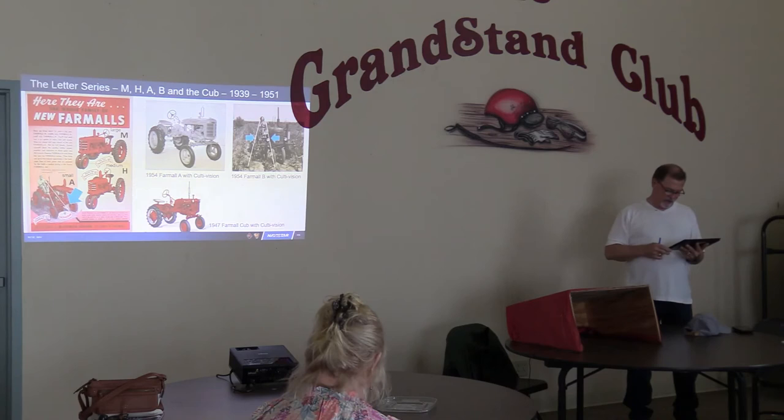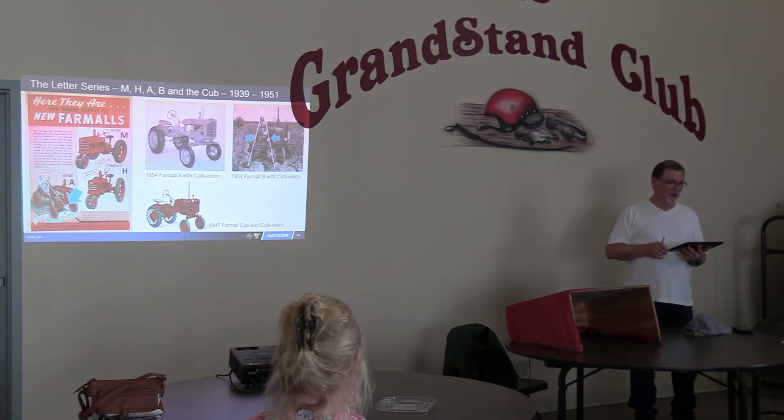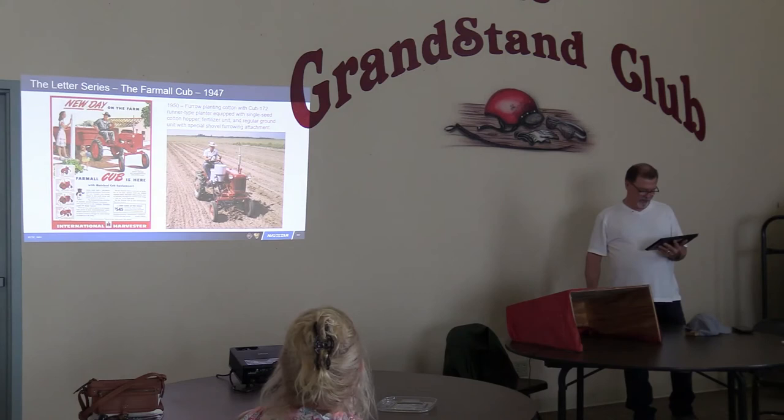The A, B, and Cub shared a configuration with an offset seat that gave the operator a clear line of sight to the ground in front of him. The company called this Culti-Vision. It was inexpensive, lightweight, and simple to operate. It was popular everywhere and evolved over time, staying in production until 1964.